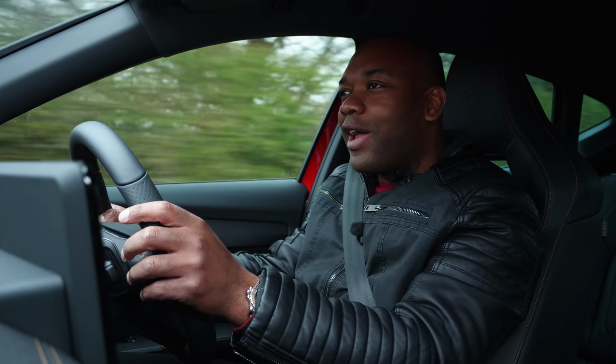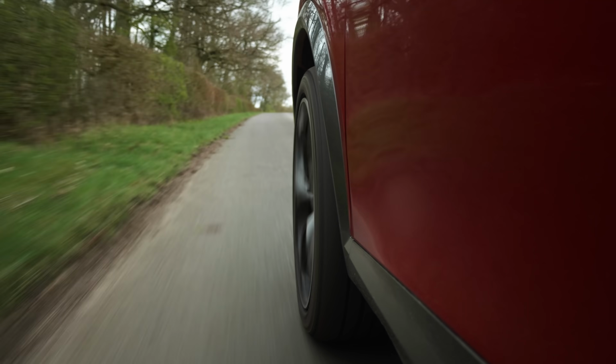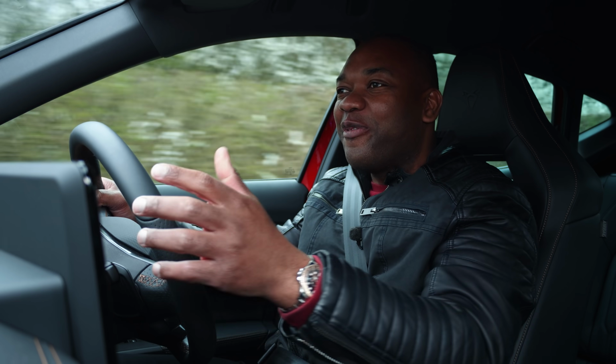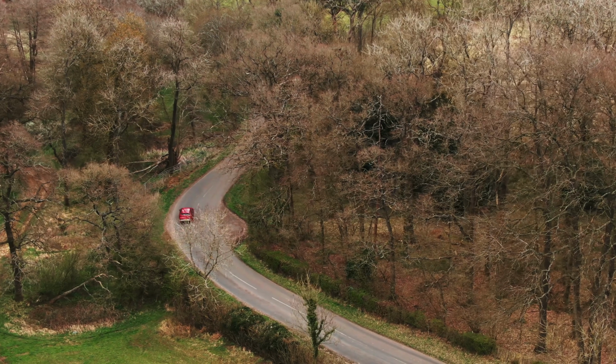Do you know what? On the whole, I really like the Cupra Formentor. I think it's very good looking. I think it's very practical. The technology is decent, apart from this typewriter noise, but you can turn that off. And it's also very fun to drive as well. They've done a great job with this thing.